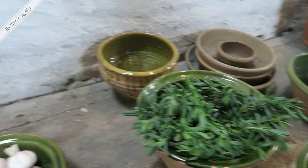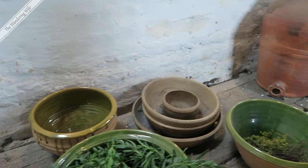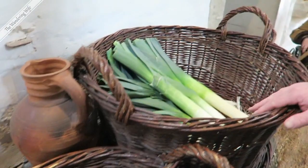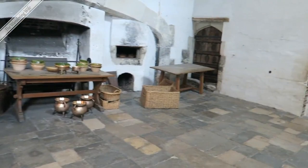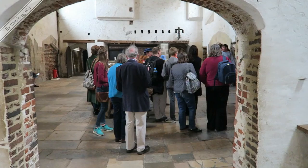This would be rosemary, which we love in our cooking. Yes. And then some great big leeks and so forth over here. This is fennel for the fish. Fennel for the fish. Oh, that's real. Yeah. But this is just the first room of this kitchen. We've got some costumed people in here.